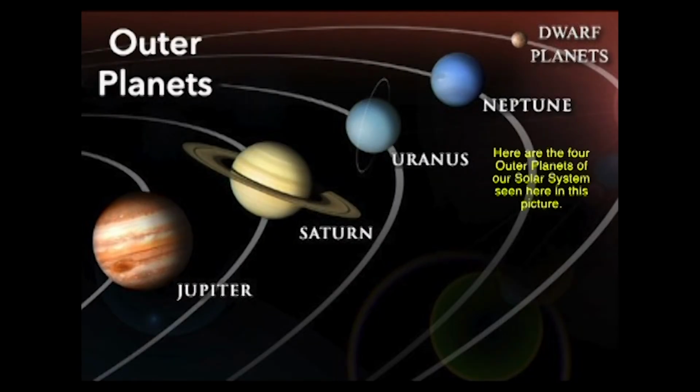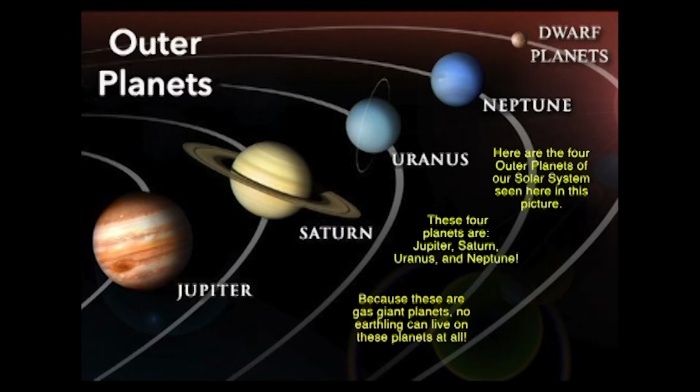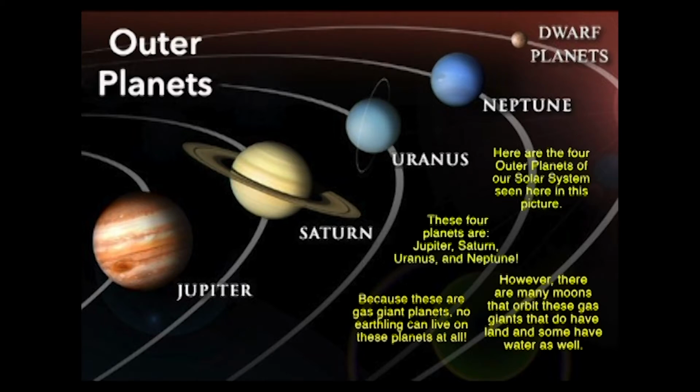Here are the 4 outer planets of our solar system seen here in this picture. These 4 planets are Jupiter, Saturn, Uranus, and Neptune. Because these are gas giant planets, no Earthling can live on these planets at all. However, there are many moons that orbit these gas giants that do have land and some water as well.